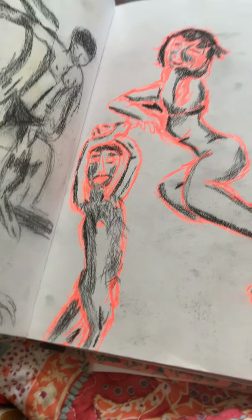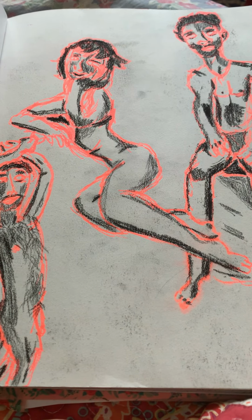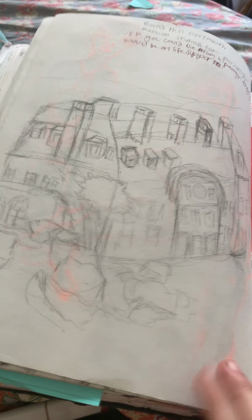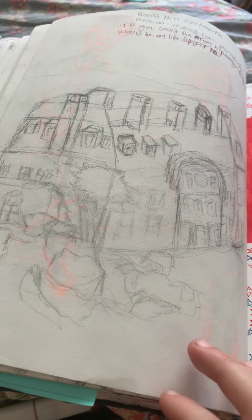These are some more Line of Action drawings I did, and I went back to sketching with highlighter, but this time I did the shading with charcoal. I don't like it as much as with the colored pencil, I'll be honest. This is a drawing of a building near where my grandmother lives that I just drew for practice. Like, this is another study.